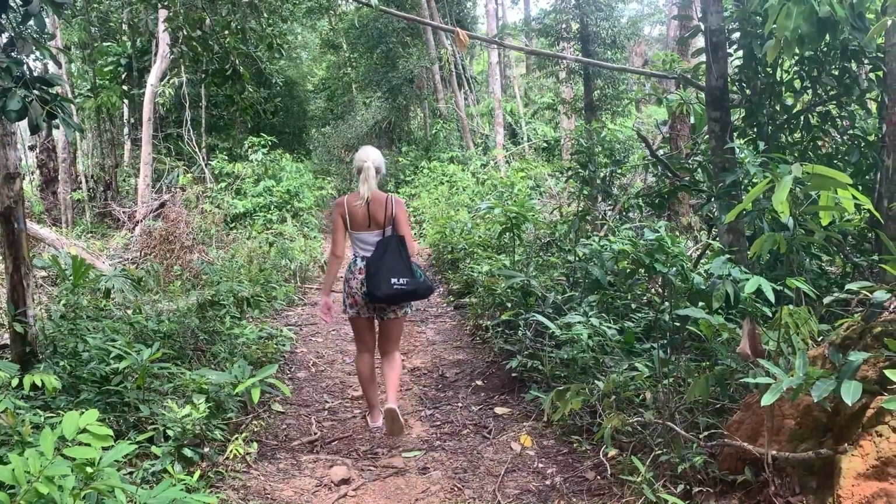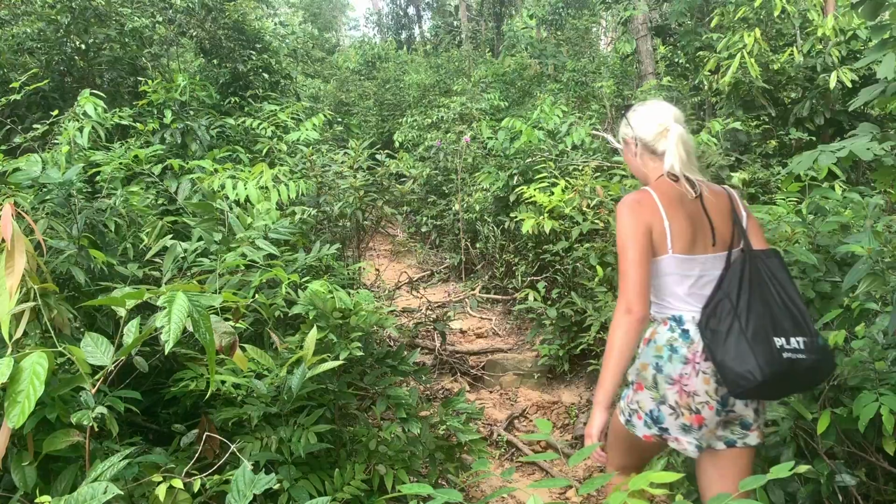The path has started to narrow down. It was much wider, it's much more in the jungle now. I think it's about 11 kilometers that we have to walk. It does feel like you are just walking into nothing. There is no one else around and there is nothing else around, so I do hope we're on the right track.